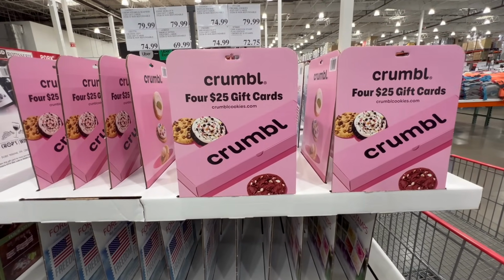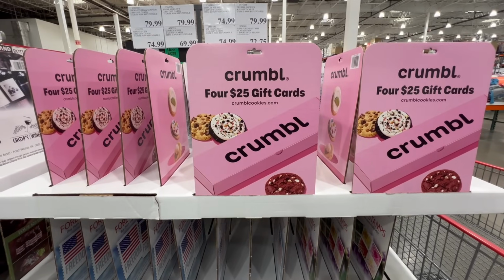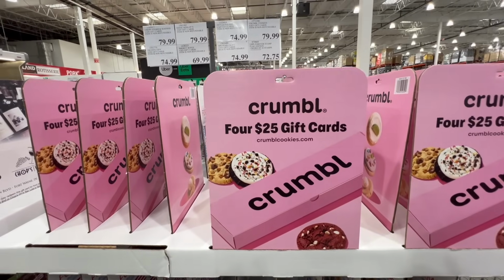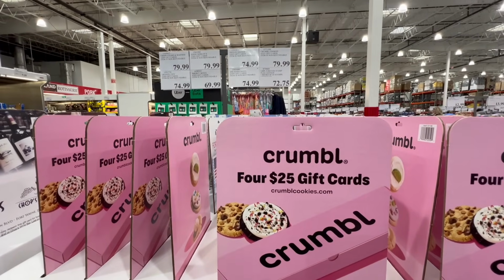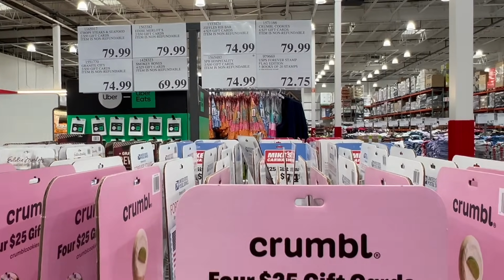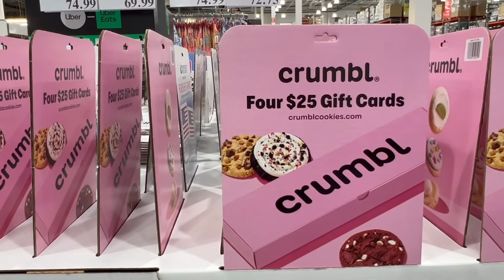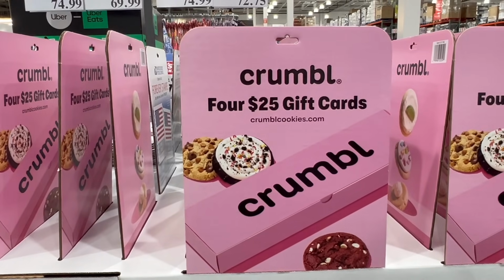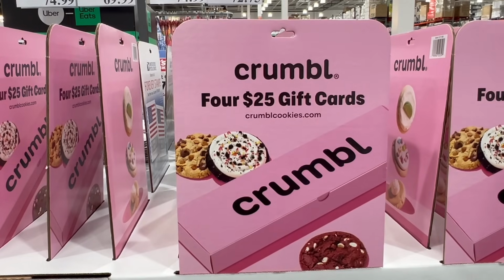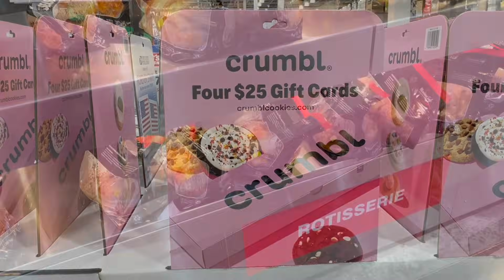We actually have opened up in the last year a Crumbl Cookie store right next to Target here in town, by the way. Really, really good cookies. A little bit pricey, but really, really good cookies. Here at Costco, you can get a 4-pack of $25 Crumbl gift cards, though, for $79.99. So instead of paying $100, you're only going to pay $80. So basically $20 a gift card for a $25 gift card, but you've got to buy the 4-pack. If you like Crumbl cookies, and I have family members that love Crumbl cookies. Matter of fact, they were just talking about it this past weekend. This might be something to pick up.